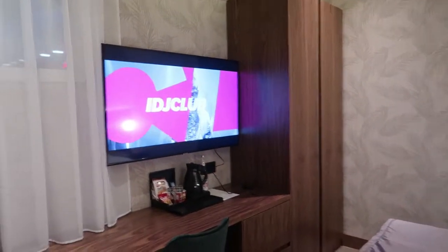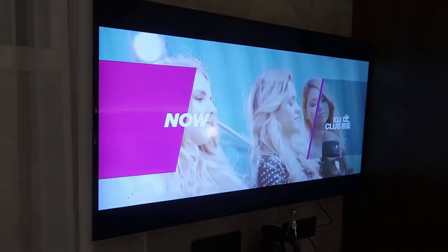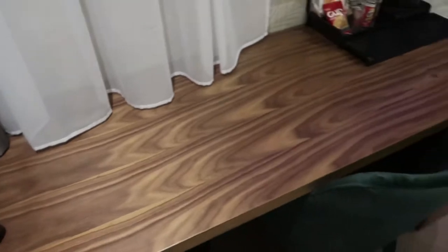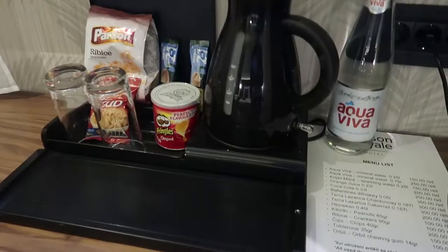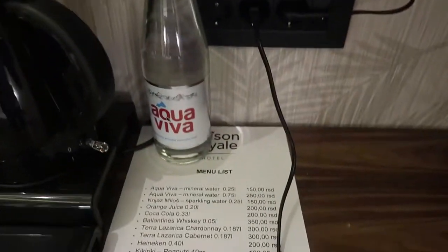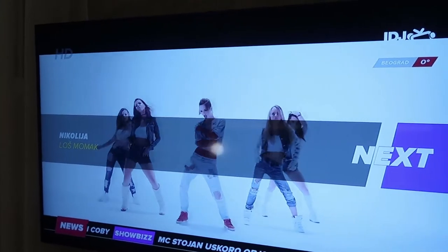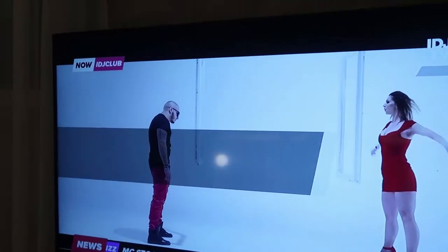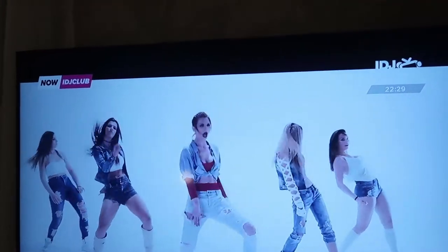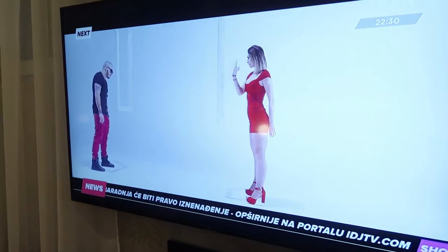There's the TV, got some music, a music station, aka IDJ TV, which you can also live stream on the internet. This is the fridge, the desk, a chair, a water cooker, and some snacks and glasses. This is the minibar price list. Oh yeah, I really love that song. No, not Los Momok. This song is called Manijak and it is by Vuk Mob and Trik FX. It's one of my favorite Balkan songs, I have to admit that.